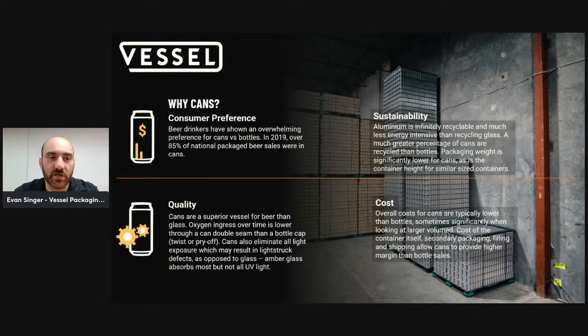A much greater percentage of aluminum cans are recycled. And for shipping, the weight is significantly lower across the supply chain, so lower carbon footprint in that perspective. And then from a cost perspective, cans are typically more cost effective than glass packaging when it comes to the can itself, the closures, the landed cost when it comes to freight, all the secondary packaging, the filling and shipping costs. So all said and done, you can definitely find more margin when it comes to can product than product in glass.